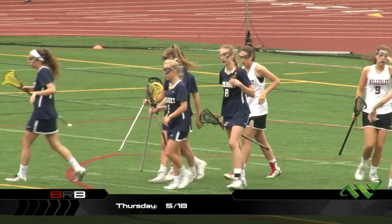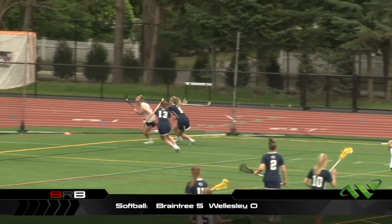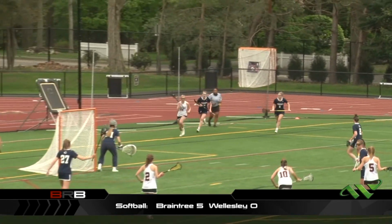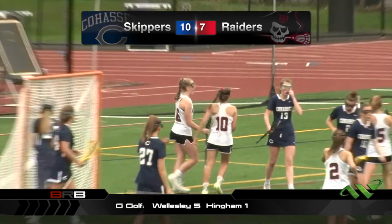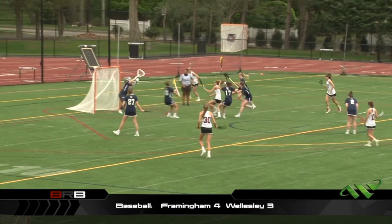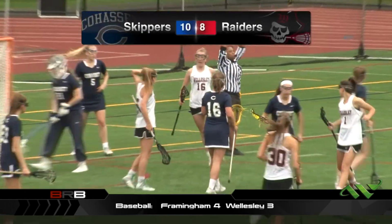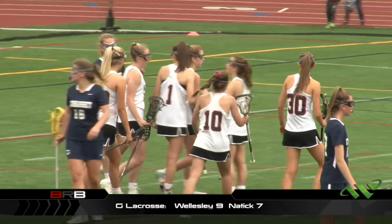Now down 10-6, closing in on the midway mark of this final half, Raiders need an answer. A better time than now. Bridget Noonan steps up, feeds it to Maddie Balter. And Balter's quick stick score edges Raiders that much closer. Grace Ahonen again with this key free position goal, and that makes it 10-8 Cohasset. Plenty of time left. There's still game here as Raiders keep working hard to stick around.